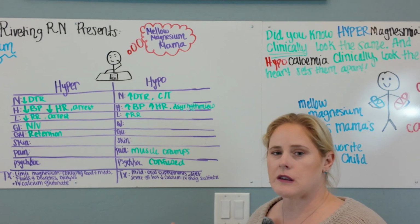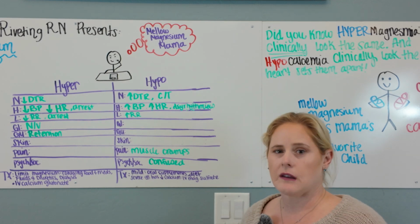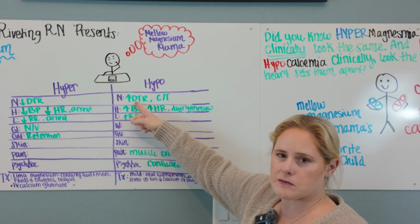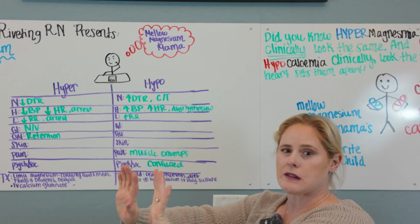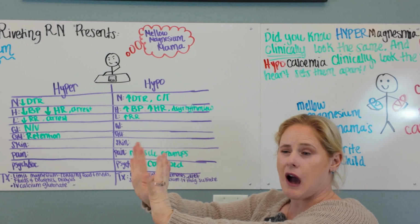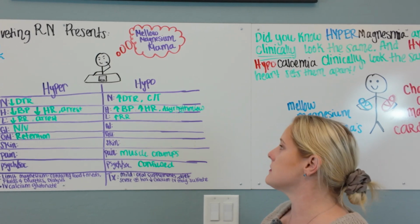So what are the key assessment skills that you're going to really look at that's going to tell you the patient is hypomagnesemic? It's going to be increased deep tendon reflexes. Remember that DTR is deep tendon reflexes. They're going to be really tight, right? Their muscles are going to be contracted. Their tendons are going to be really tight. You're going to do the reflex test and they're going to be really brisk. Remember that from health assessment?